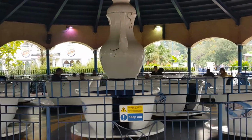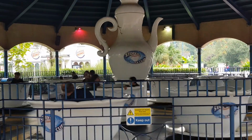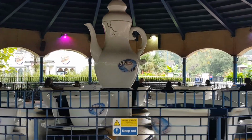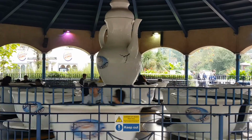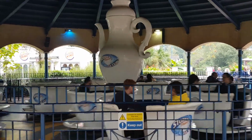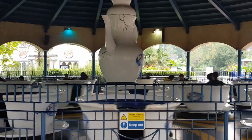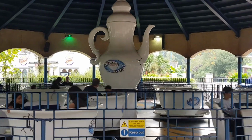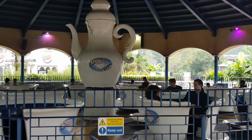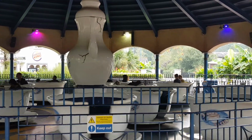Stealth, we're down to that in a minute. Reminds me a lot of Drunken Barrels at Drayton Manor, this one. Even though that's an Intamin, I think it is, this one's a Mack, but similar sort of thing. And also the Witch's Brew at Oakwood. I think that's probably actually the one which is closest resemblance to it. I think that one's an Intamin as well. I'm not very good at the comparisons, but yeah, that's Storm in a Teacup anyway.